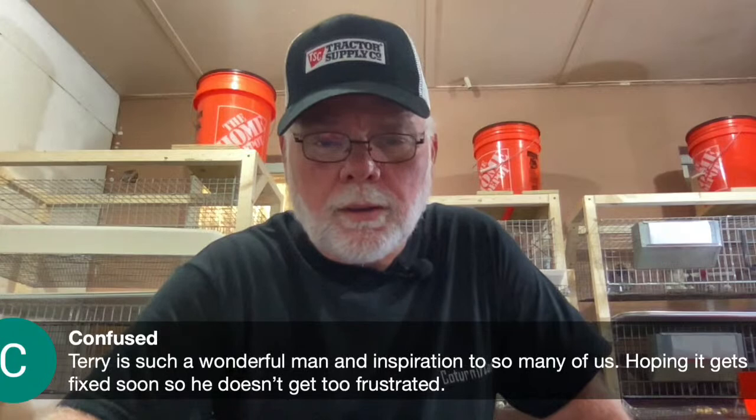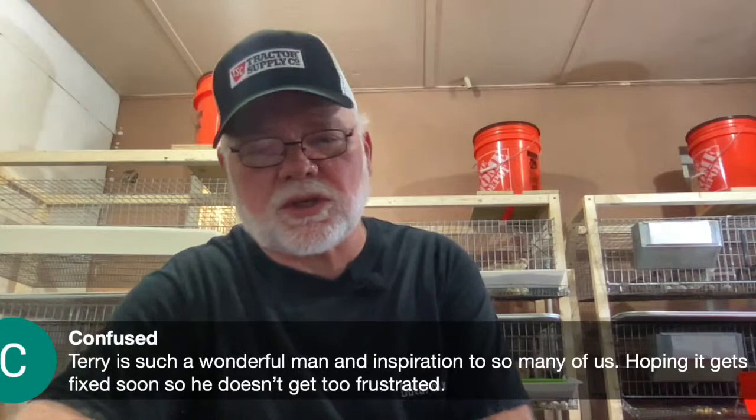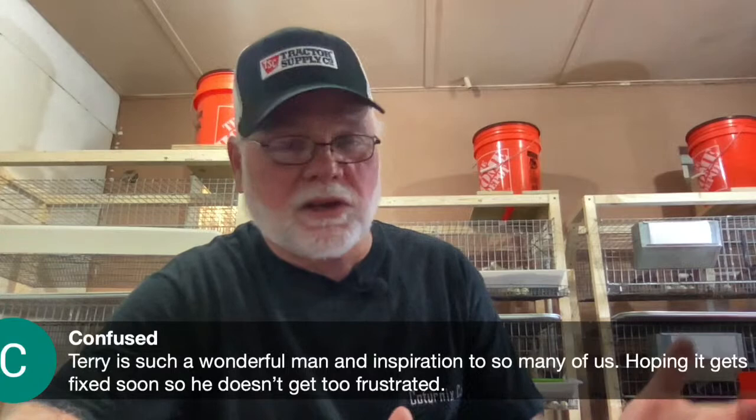Rain Harvester says, is quarter mesh flooring necessary for mice and snakes if outside, or is half inch mesh good? I'm in Central Texas. You'll be fine. I mean, half inch, I think, will be just fine. My entire aviary is made out of half inch. We've got snakes all over here in Florida. I don't have any issues.